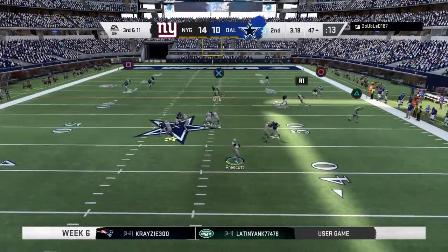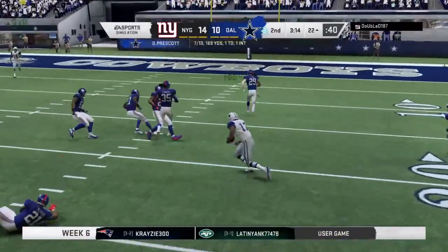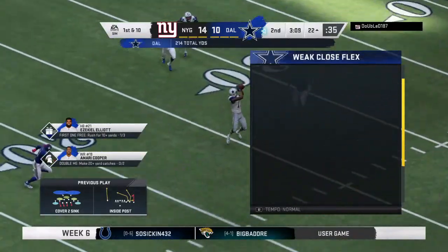From the shotgun, it's Prescott. Funches has it complete. And they're going to have another first down as the tackle's made at the Giants' 22-yard line.